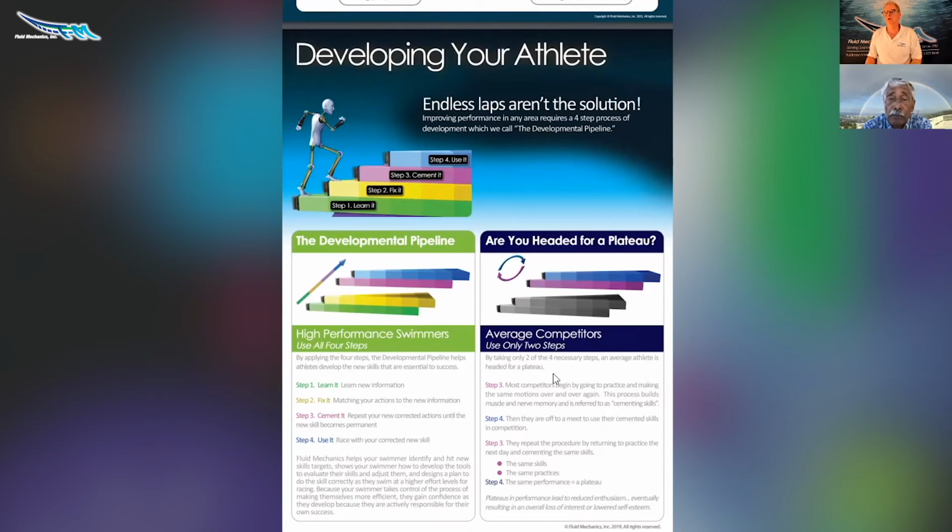When we look at Einstein's theory of, right, what is it called? The theory of insanity, I guess he called it. But it's doing the same thing over and over again and expecting a different result. That's not going to happen.